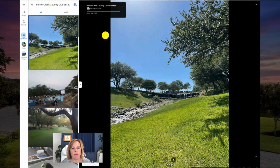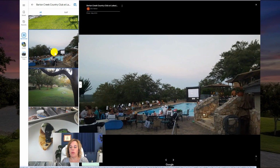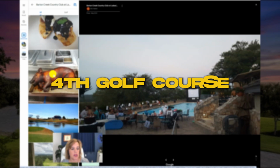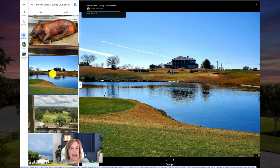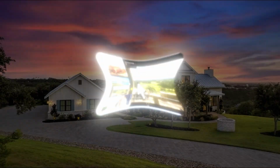Before we go any further though, let me show you the two golf courses that already exist. We have Barton Creek Lakeside. It is part of the full Barton Creek community in town. So it's the fourth golf course out in Spicewood. And you can get membership just for this golf course. You don't have to buy into the large overall membership of $175,000 to be a member of the entire Barton Creek. You can be a member of just the Lakeside for a reduced rate. I believe right now that's around $40,000.